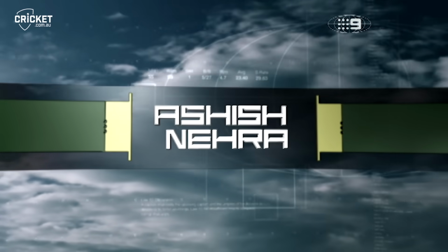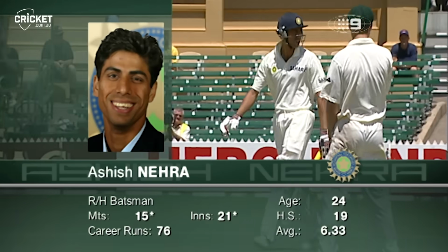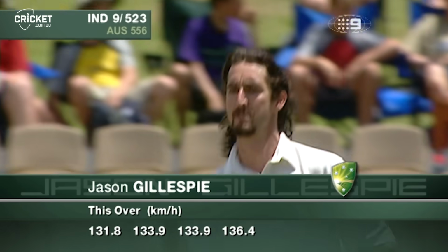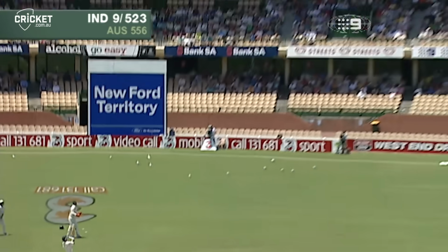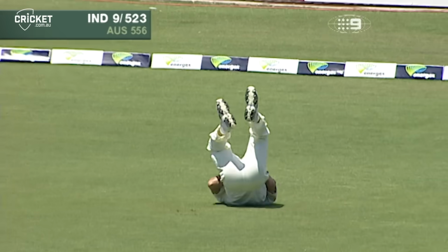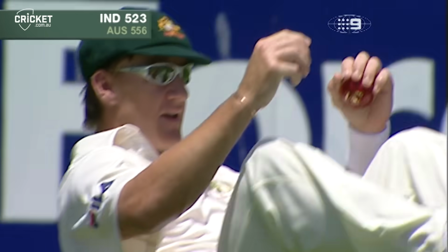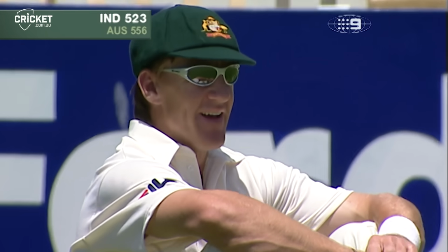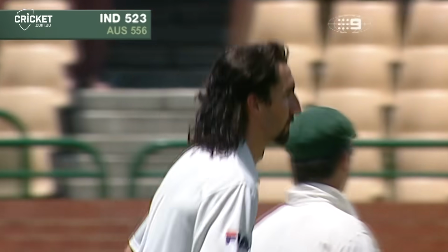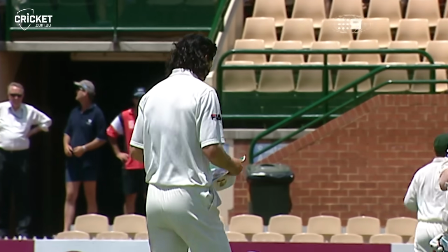Nehra, the new batsman, comes out at 9 for 518. Deserves the wicket, Jason Gillespie. Oh, it's in the air, this one, and it's going to be caught. It's a no ball. He's caught it, but it's a no ball. No, it's not. It's out. Well, I don't know where that came from, but we had the no ball call, and it turned out not to be the case. It was in the air for a long time. It's nicely taken, actually.